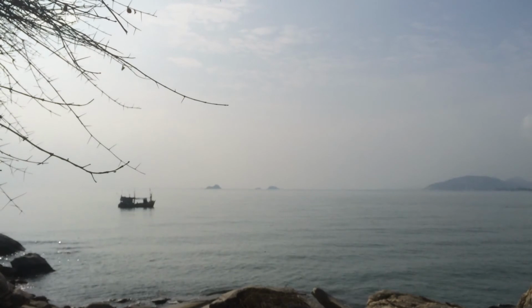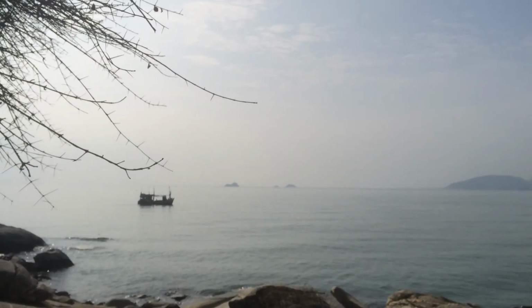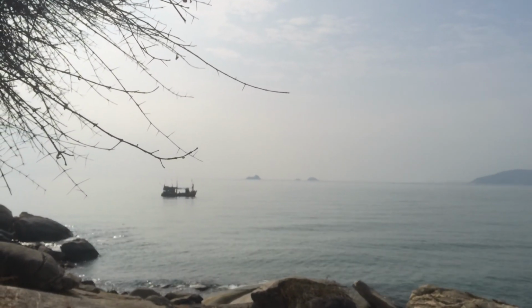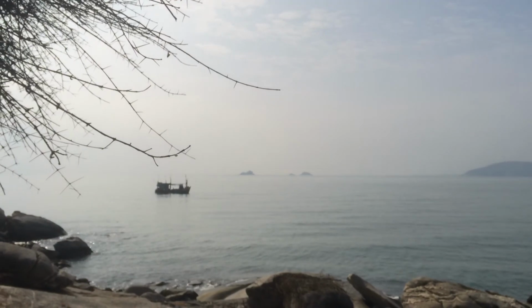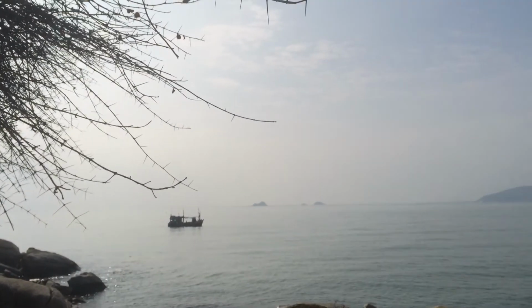Out in the bay, if you can see it, there are 3 islands, 2 major ones. One is called Lion Island, and the one to the extreme right is Turtle Island. I've yet to visit these islands, but it'd be really cool to do so. So, continuing on.